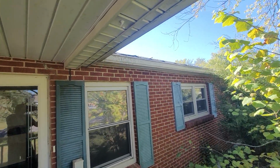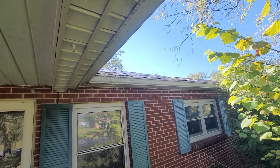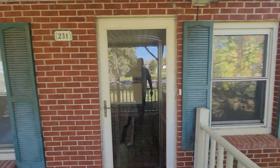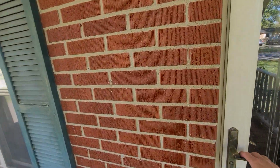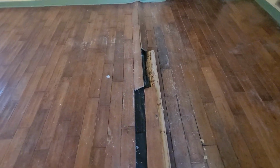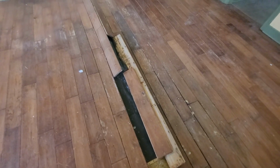So here are some photos where they've tarped up the roof where it's been leaking. Yeah, there's potential. There's definitely potential here, no doubt about it. I'm trying to make a point not to step on that hardwood because there's nails poking up.